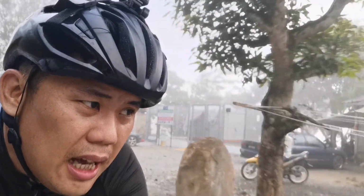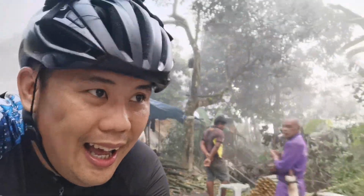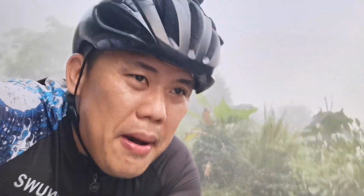One of the best things about cycling at Paris is the view. The cool air, the fresh air. If you look at the mist, it's just amazing. It's so refreshing here. There's so many cyclists here. Every time I come to Paris, it feels like a community ride because there are just so many cyclists. It's just so fun.